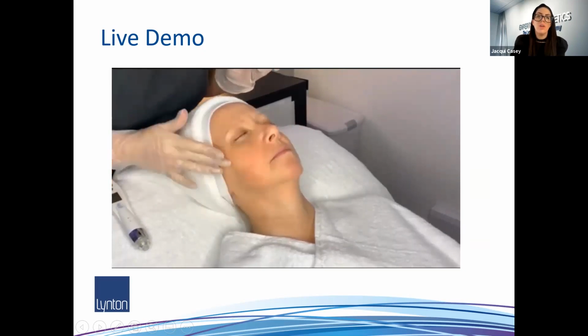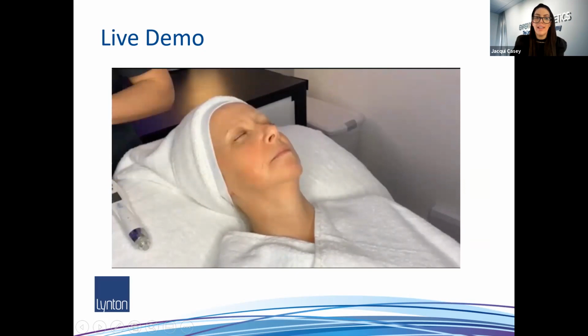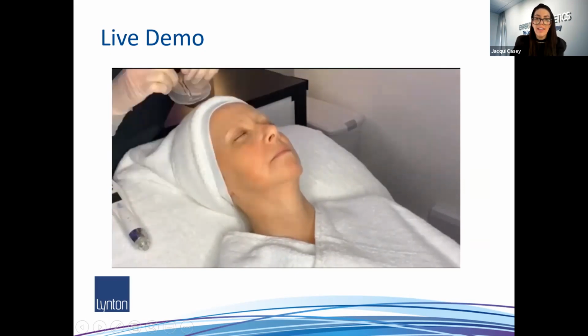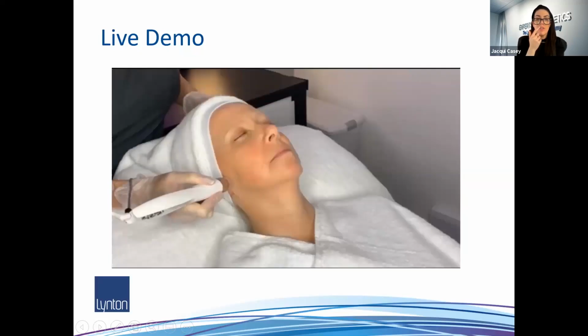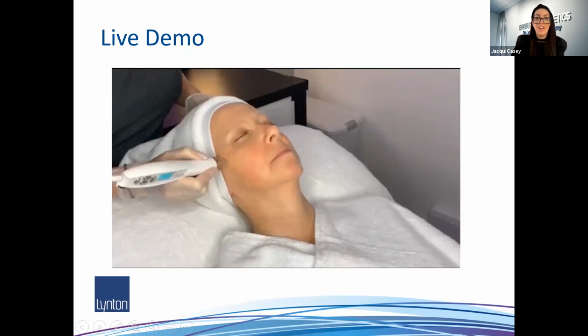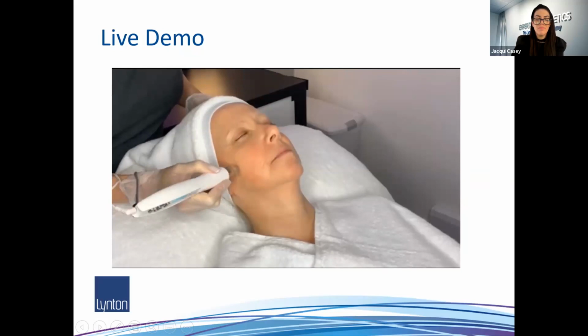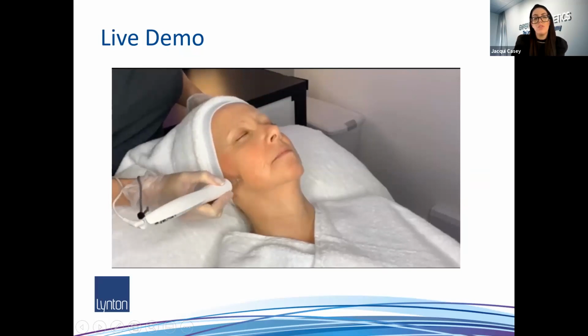Obviously, if we're treating around the eyes, and someone had written into the chat earlier about why they like microneedling, because you can treat around the eye, you can treat around the lips, those kind of smoker's lines. There's not many treatments out there that you can get that close to the eye, especially with the laser. So needle depth would depend on the thickness of the skin that you're treating.